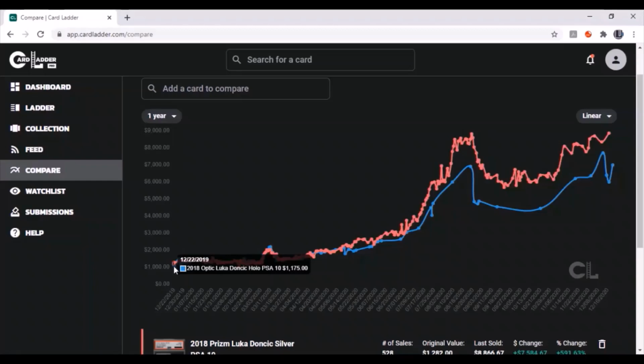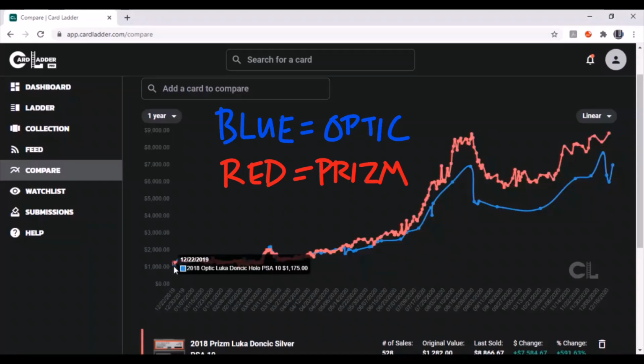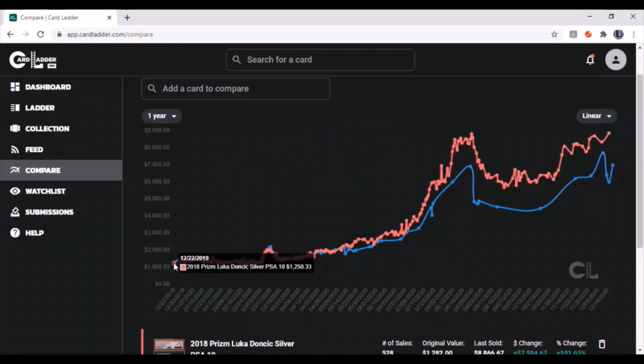As you can see, the blue is the Optic Holo, the red is the Silver Prizm. They were pretty much identical. $75 difference, $12.50 for the silver, $11.75 for the Holo, and a steady rise throughout the season. And then right here, you start to see the quarantine, March, April, the slow rise. We're still only looking at $2,000 right here, pretty much even again, the silver and the Holo.